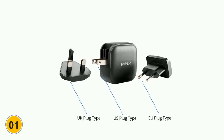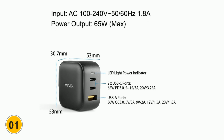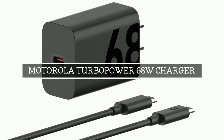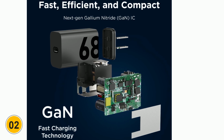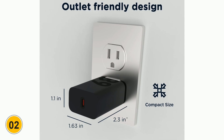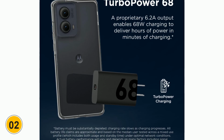Now, if the Minix charger's weight bothered you, this next one takes a completely different approach. Product number 2, Motorola Turbo Power 68W Charger. Next up is the Motorola Turbo Power 68W USB-C wall charger, retailing for $43.99. This caught my attention with its impressive 68W output.